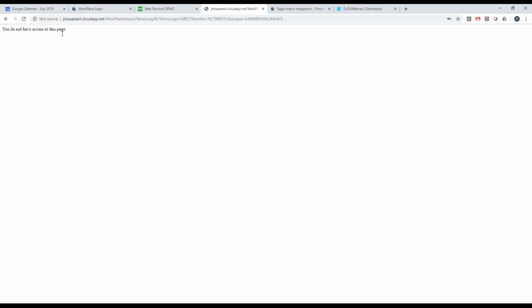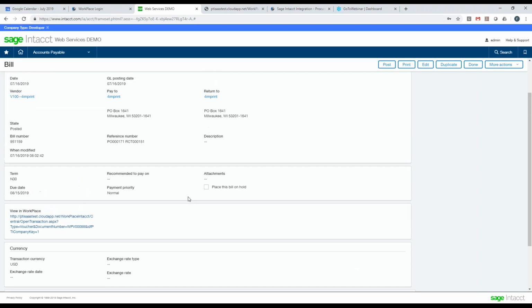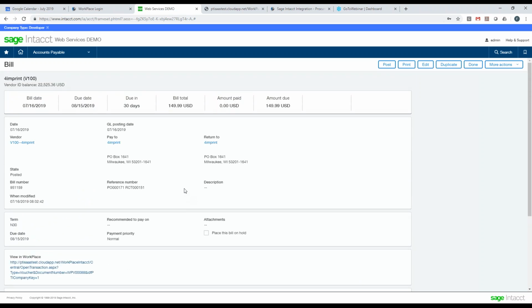Whoop, I apologize for that. I think I got myself double logged in here. You'd be able to view that transaction, and then you'd be able to see any of the attachments there as well. So I apologize for that not working, but we can always take a look at that later if needed. So again, there's that transaction over in Sage Intacct.